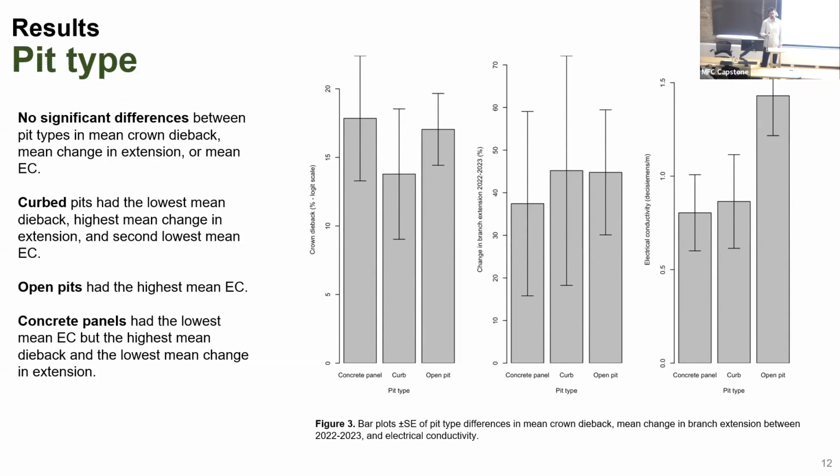But also surprisingly, the concrete panels had the lowest electrical conductivity, which is surprising because those concrete panels don't look like they would really prevent salt from getting into that middle open portion of soil, which is where we collected our samples from. But at the same time, they also had the highest dieback and the lowest change in extension. So it seems like the concrete panels don't really do the trees any favors.